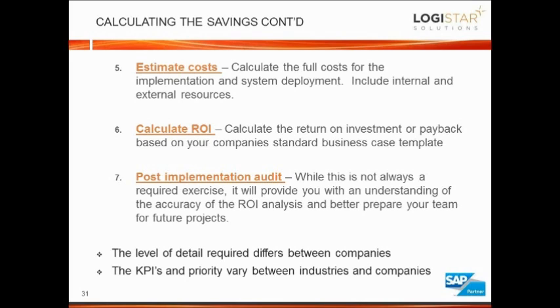Down at the bottom here, the level of detail required between companies varies greatly. Sometimes companies have to get into very minute detail as to what the labor rates are going to be, what the actual labor savings are going to be, and have engineered data to support that. Other customers are very loose and say we just need to understand we're going to get, say, a 5 to 10% savings in labor, maybe a 0.5% or 1% savings in accuracy and chargebacks from our customers, and put together a business case in a less structured manner. And then also the KPIs and priorities vary between industries and companies. We'll talk about that a little bit later as well.